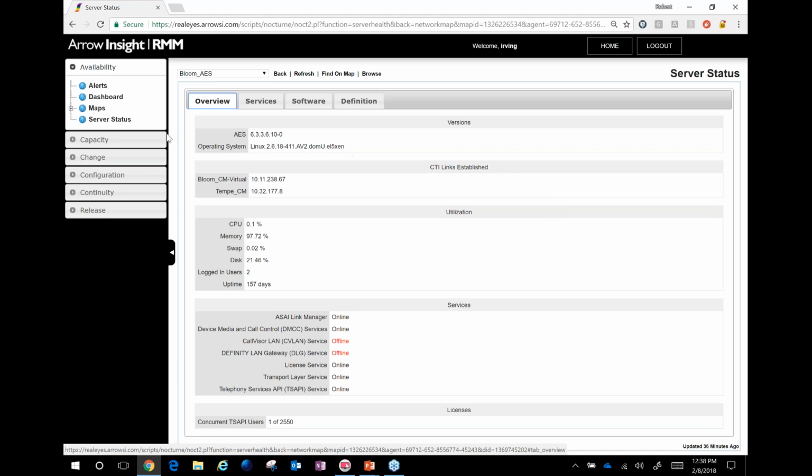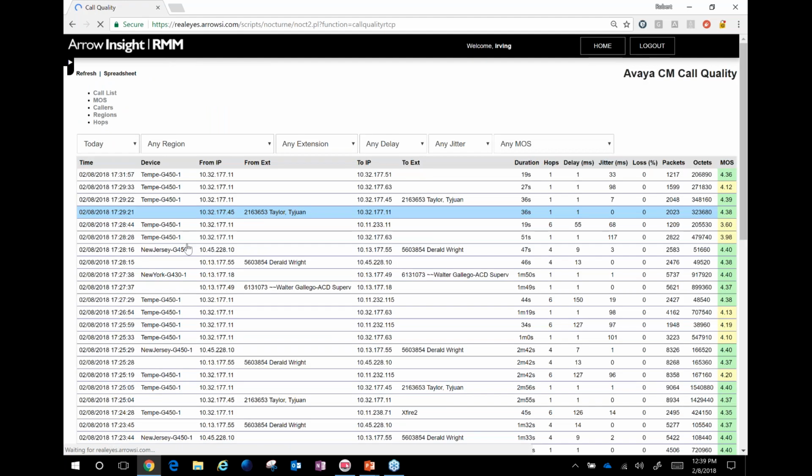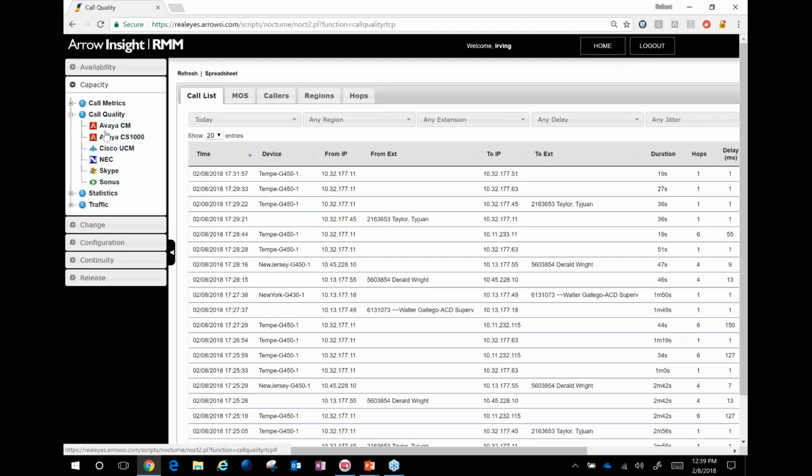Let's see. I'm going to jump over to capacity now. In the interest of time, I'm going to jump into what I think a lot of people really like to see in this tool, which is our VQM modules. You'll notice here that I've got several different manufacturers' UC solutions represented. We basically can do all these and more, but these are the ones loaded in my demo environment. I'm going to start with the Avaya, the red side of the house.